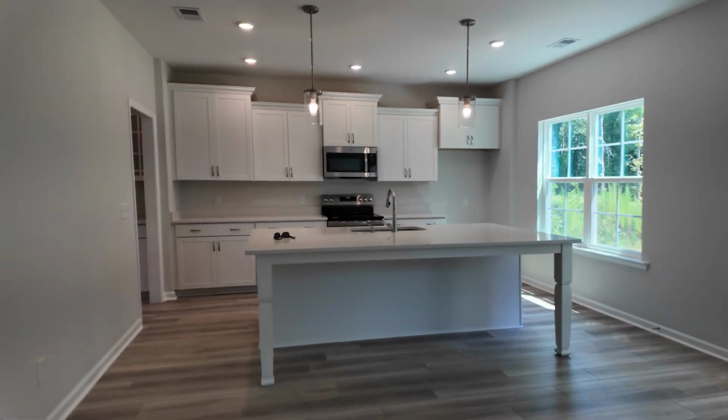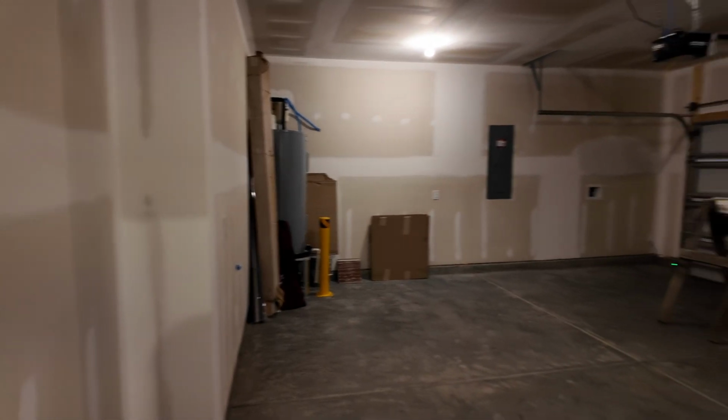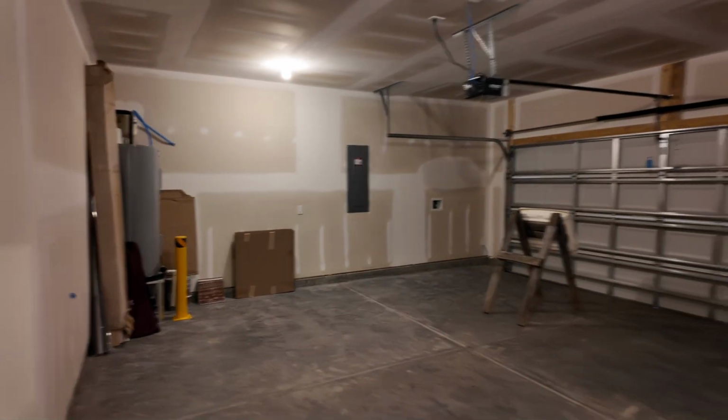Let's go to the garage real quick, just real quick. 2-car garage, you saw it from the outside. Let's go see it from the inside now. Water heaters in here, as you can see. Nice size. If you like working on cars and stuff like that, you got the room in here. It's fantastic. Let's go upstairs.